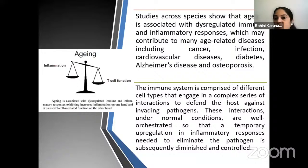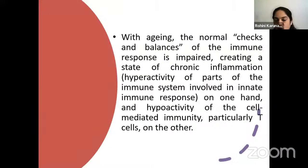So what happens is, with aging, your body also does a normal check, because when there is an infection, your body fights against it. This happens in the normal and also in aging. However, is it being repaired when it is aging? That depends on the nutrition that we have taken in. So with aging, the normal checks and balances of the immune response are not effective and impaired, therefore creating a state of chronic inflammation. What happens in chronic inflammation? Hyperactivity of parts of the immune system, leading to innate immune response and thereby leading to cell-mediated immunity, particularly the T cells or the other.